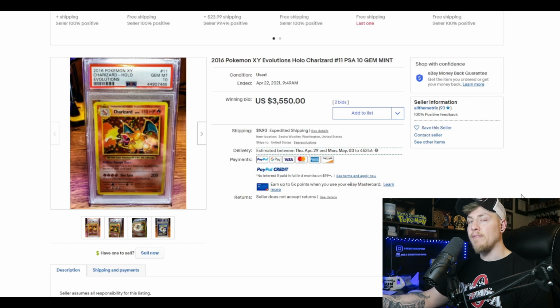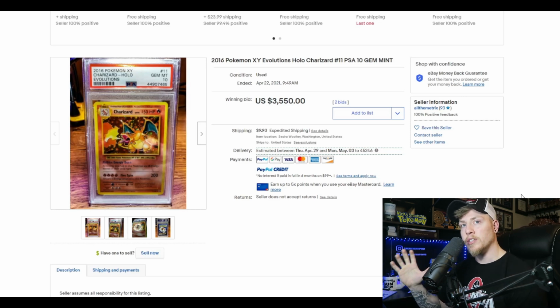And now you've got the Evolutions Charizard, which to me is one of my favorite of all the Charizards because it's a reprint of the base set, but a more attainable version of the base set that I've had a lot of fun chasing with you guys on my live streams and chasing with my friends. So the Evolutions Charizard is a card that I truly love.